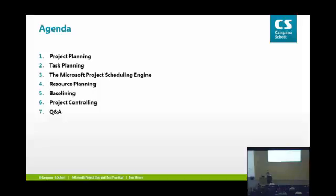We're going to look at resource planning, something that most of you probably struggle with. It's probably the most difficult concept within Microsoft Project. We'll look at baselining. Most of you probably understand baselining, even if you've never touched Microsoft Project before. Controlling your project. So once you've actually got your project set up and you've planned it all out and it looks really pretty, once your project starts, how do you keep it updated? That's where Microsoft Project really starts to give you value, when you're updating it. And then we're going to do some Q&A. All right, so we'll see how we get on.